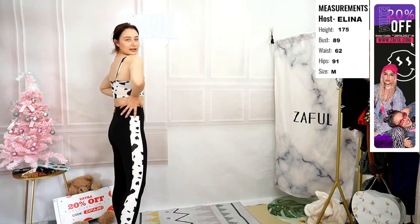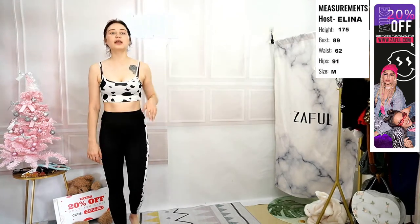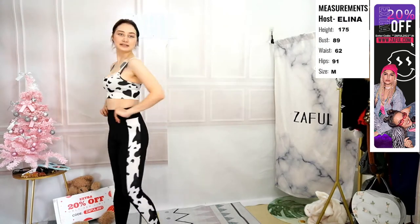So I really would like to buy this kind of outfit for myself. I really like it. The material is polyester, and the price is $24.99. $24.99, and with our promo code ZAFUL2021, the price is going to be $19.99.